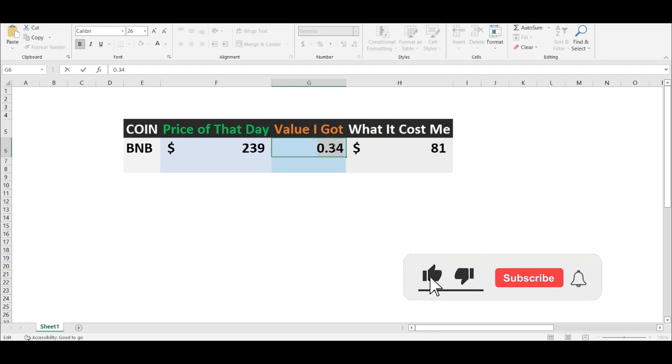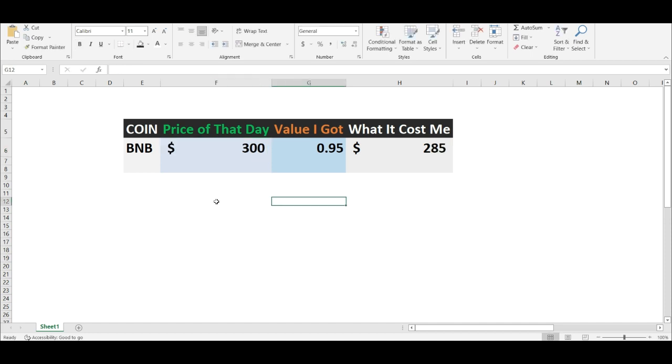So let me put in 0.95. That was what I got with 0.34. And as of yesterday, BNB was around $300 plus. I can't really say right now, it has dropped, I think 310 or thereabouts. So that was what I made, and that gave me around 304.